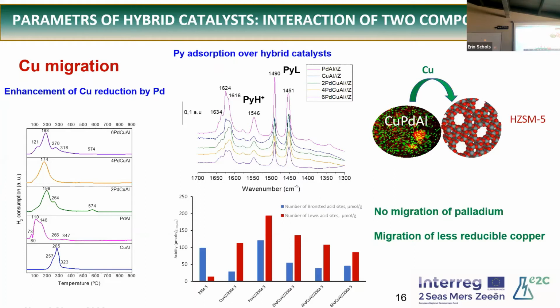And you cannot see very well, but you can see on this bottom part that there is a number of Bronsted and Lewis sites in the zeolite, in pure zeolite, in copper catalyst, and in bimetallic catalyst.